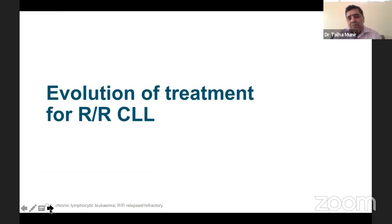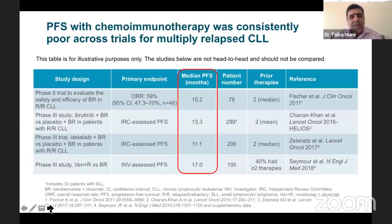So I'm just going to briefly brush through a few concepts on how the treatment is evolving for relapsed refractory CLL. And rather than showing you the fancy curves, I just want to highlight the data for using chemoimmunotherapy, primarily the treatment called bendamustine and rituximab. There are multiple studies where bendamustine rituximab was used as the comparator arm. It was the standard arm because this was the treatment we used to use. And I've just put down the median PFS and highlighted that.